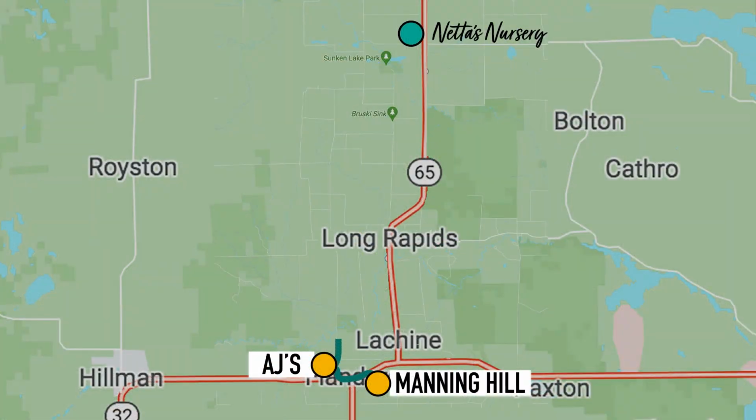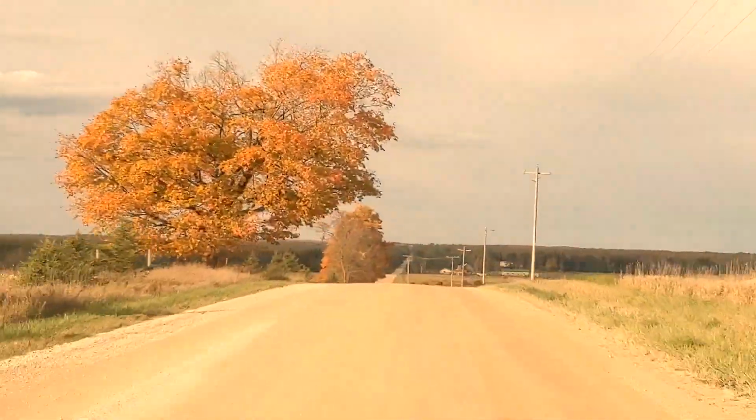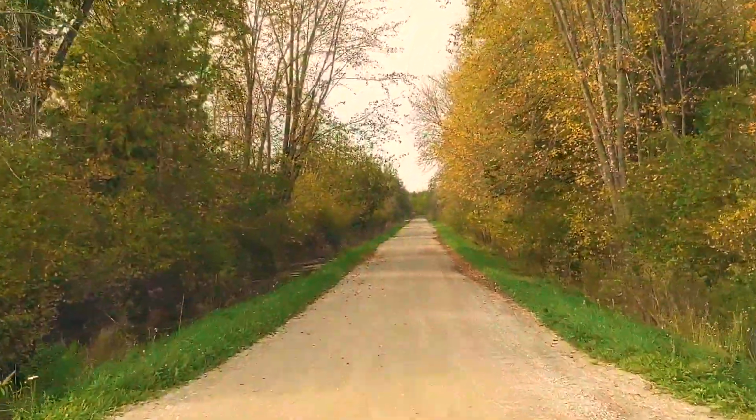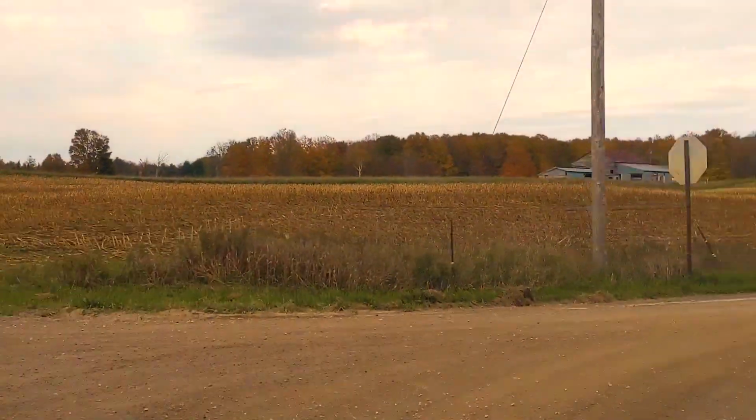From AJ's, I'll take a left turn and continue north on Salina Road, where I'll take in all kinds of bright spots of color. I'll even cross Long Rapids Road, continue north until I get to Enger Road.